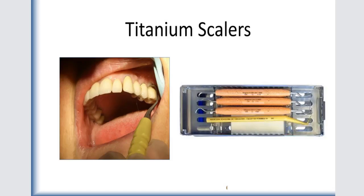If you have plastic scalers in your drawer, this is a public service announcement: throw them in the garbage. They don't do anything. You need to get some titanium scalers. There's lots of other types of scalers available. I'm boldly going to say to you, if there is cement or calculus subgingival on an implant, I'd rather you use a regular scaler and get it off than leave it there.